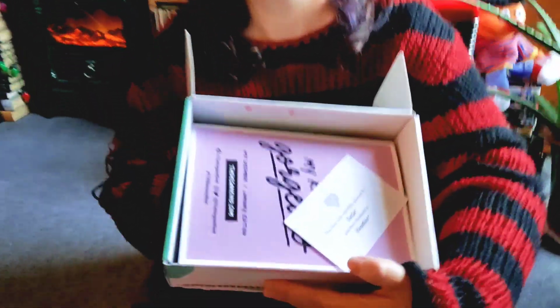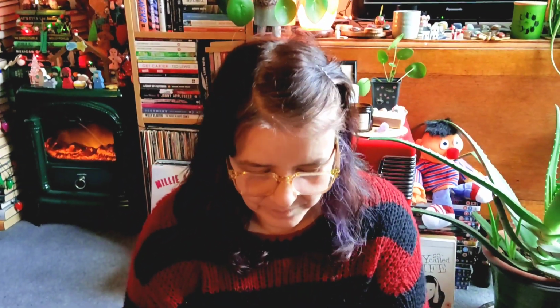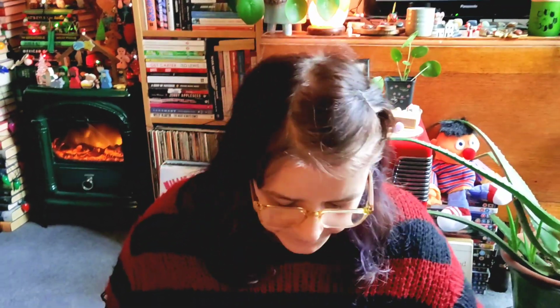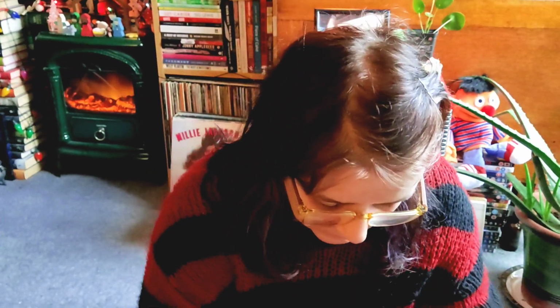Guys, I've woken up with a bit of a cold. I'm not feeling my best. Not very well. No, but I've got a beauty box. So shall we unpack it together? Shall we? It's from Vegan Kind. My kind of gorgeous, it says. We have got... Bertie likes these because he steals all the stuff.